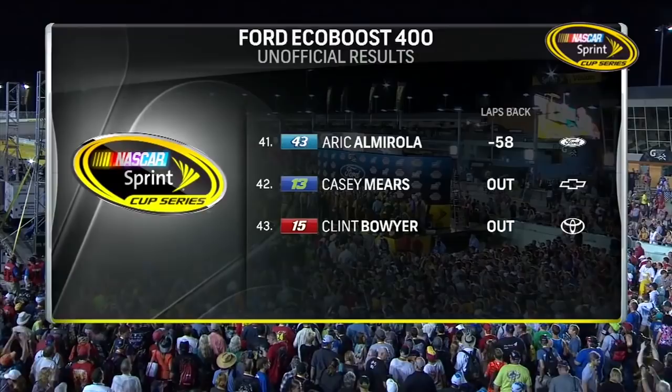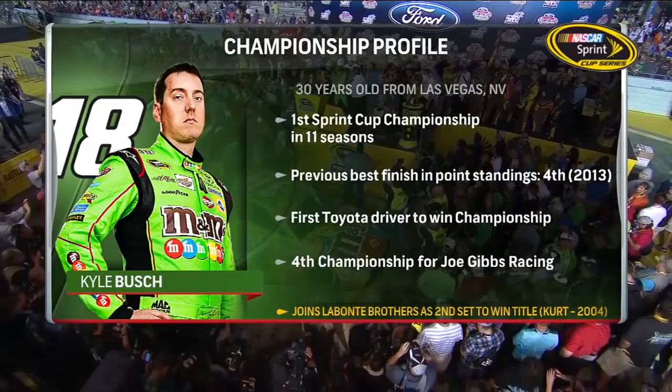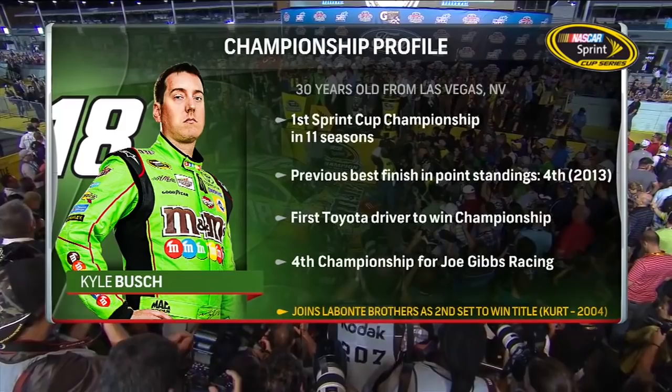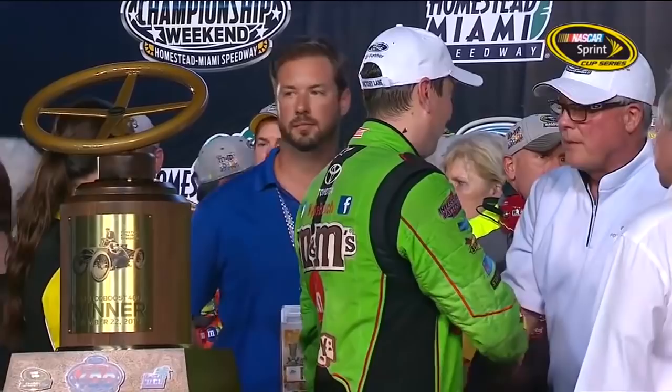The numbers for Kyle Busch, amazing. The 30-year-old from Las Vegas, his first Sprint Cup championship. Four championships for Joe Gibbs Racing. You know, Joe Gibbs, such success in the National Football League and brought that mentality to NASCAR racing as well. We saw Kyle celebrating with his brother, Kurt Busch. They now join the Labonte brothers as brothers that have won a championship, the highest level of stock car racing.